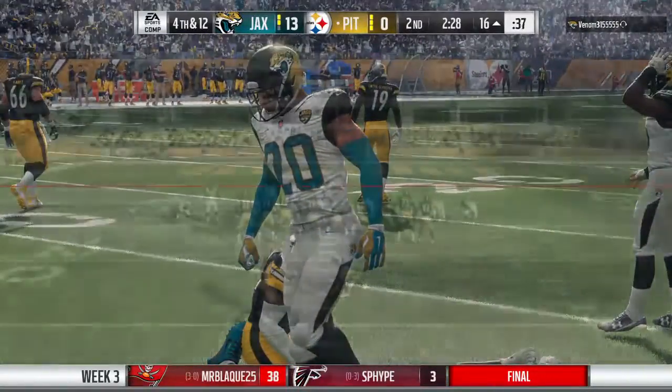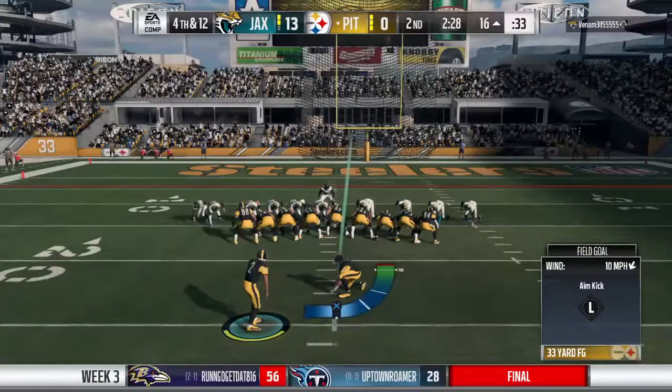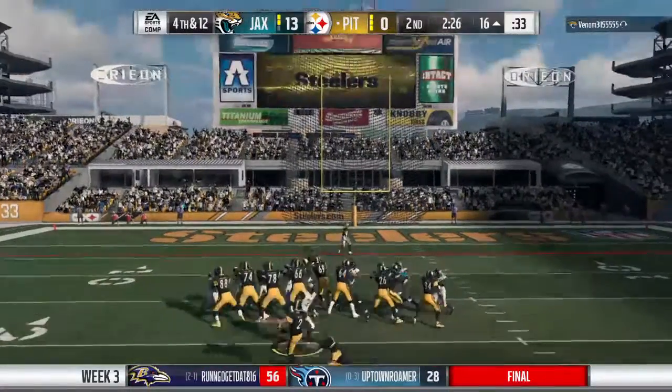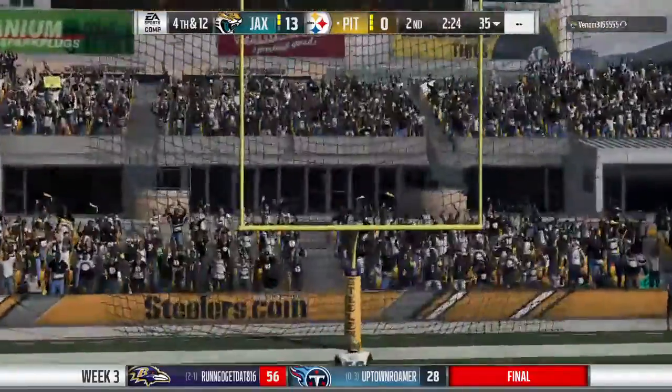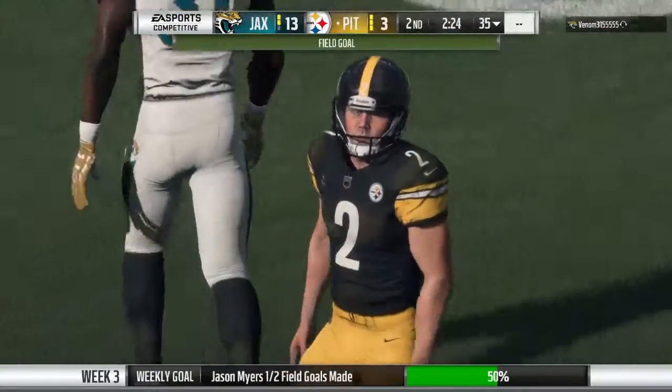Some of the fans here don't seem too happy about what we've seen in this first half. No, not at all, and I understand why. They look lethargic, out of sync, and it shows on the scoreboard. And Myers is able to knock it through, and they will indeed get on the board here, but still trailing.